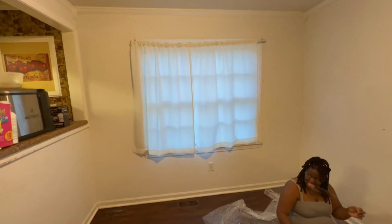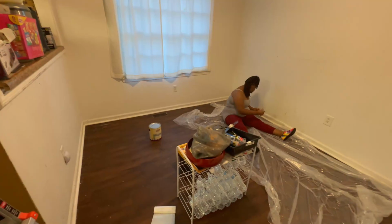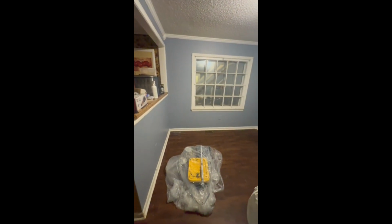When you live in a house so long, you can accumulate so much stuff, y'all, that you don't really need. My wife, she's like a hoarder, y'all. She don't want to get rid of nothing. Me, I throw something away quick. I don't care. If I throw away something that I need, I just buy it again.